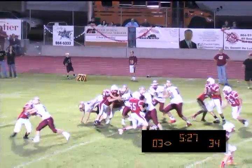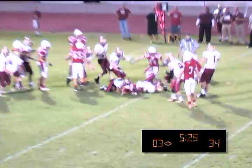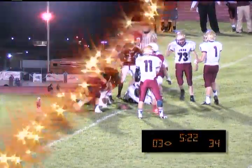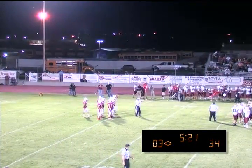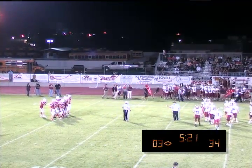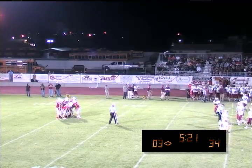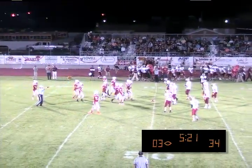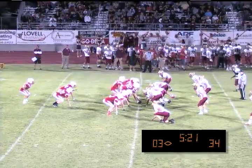Yeah, face mask call against the Wasp right there. He just continued to plow forward, and one of the guys in the white jersey got a handful of face mask. So 5 on the carry, and then 15 on the penalty should take this out to the 50-yard line. He's a little confused. Now he stopped there at the 45. Now he'll walk it right out to the 50. It's amazing how often it's right on lines, too, isn't it? Absolutely. 5:21 left. And Delta at the midfield stripe.